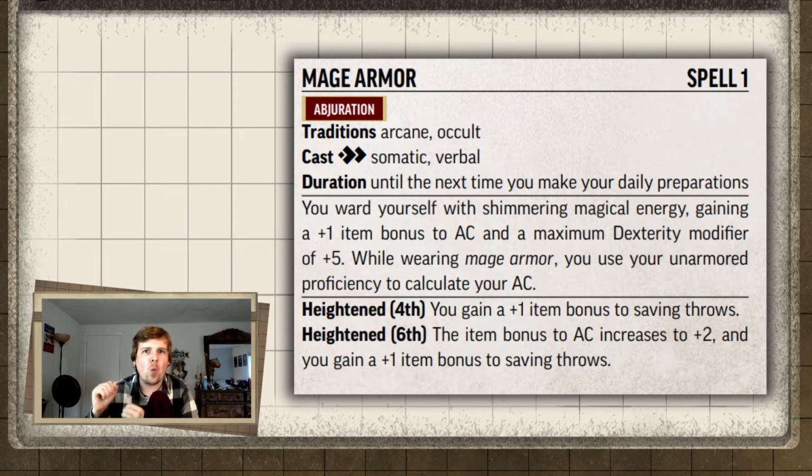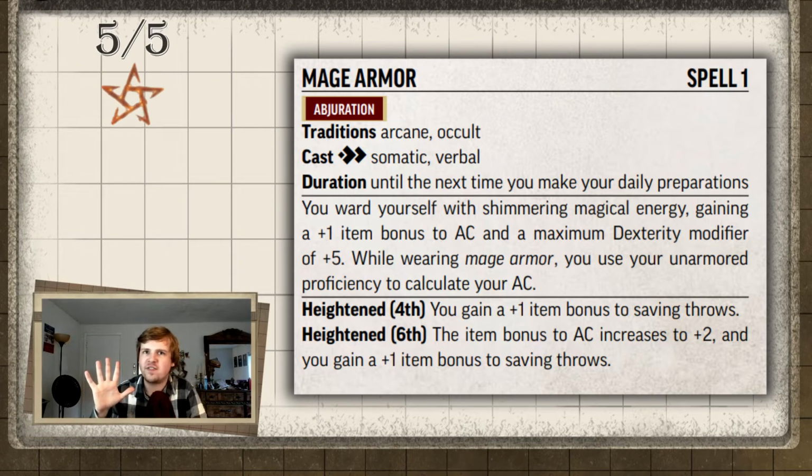It's basically trading one level 1 spell slot for a permanent +1 to your armor class, and it only gets better as you level it up. Granted, you have to spend the spell slots of these, but if you spend a 4th level spell slot, then you get +1 AC and +1 to all saving throws. I know we're talking about level 1 spells here, but it just gets better and better and better just for trading out a single spell slot. This gets a 5 out of 5 stars from me.